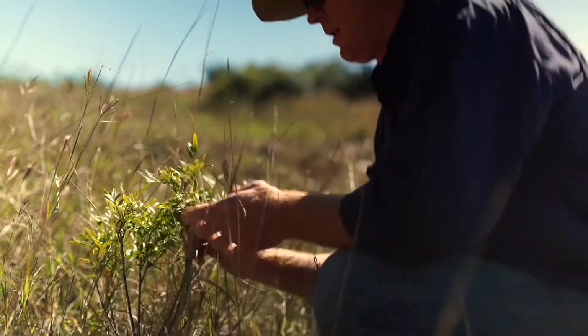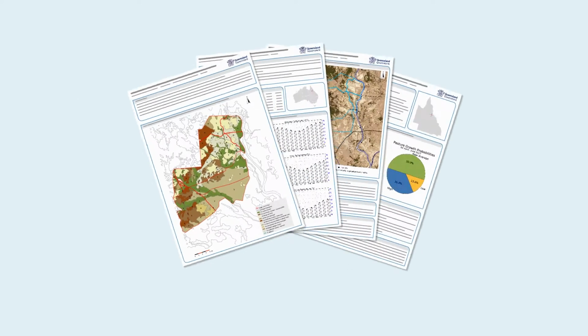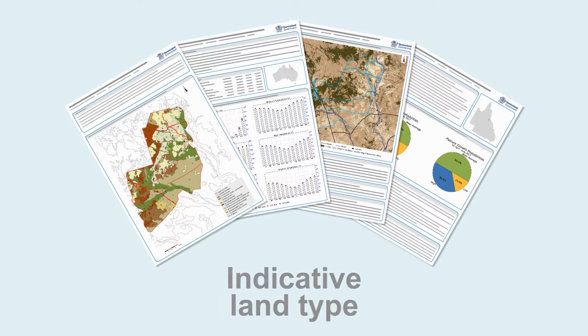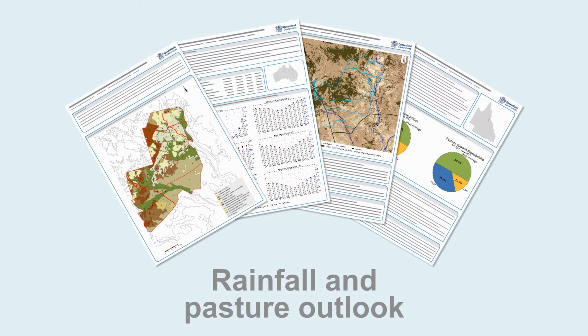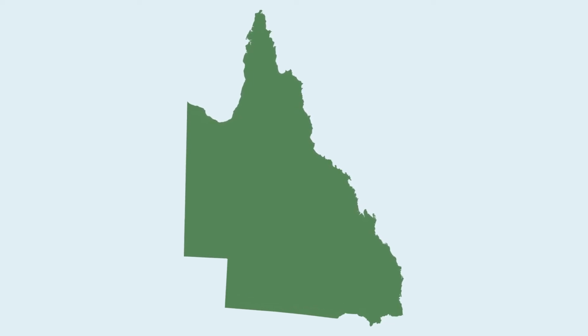the upcoming growing conditions. The Forage Grazing Land Management Information System can help your decision-making with 4 key reports: the Indicative Land Type Report, the Rainfall and Pasture by Land Type Report, the Ground Cover Report, and the Rainfall and Pasture Outlook Report. Let's see how these reports can help, using the Queensland Government research property north of Charters Towers.